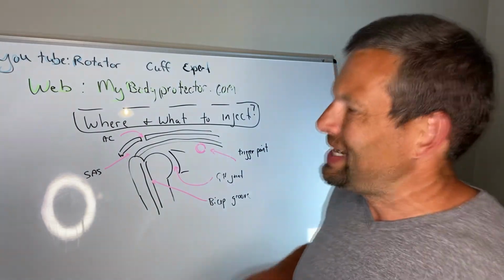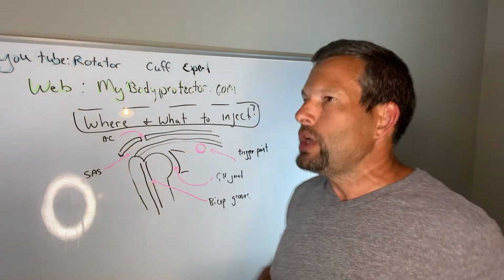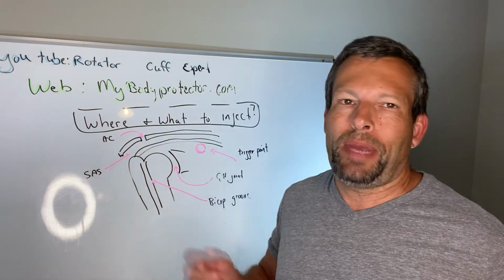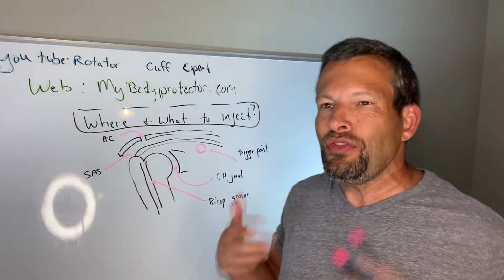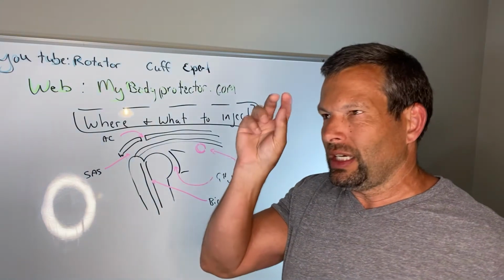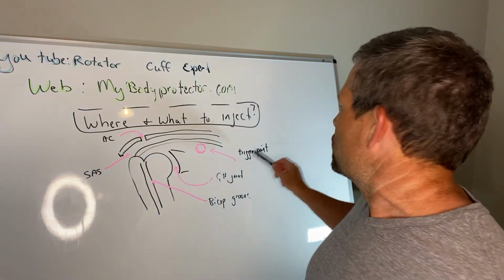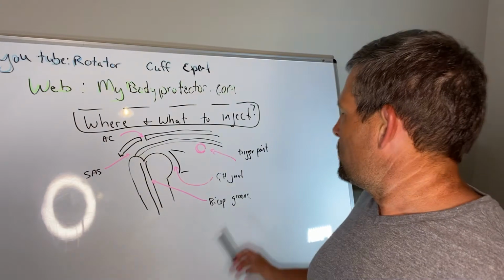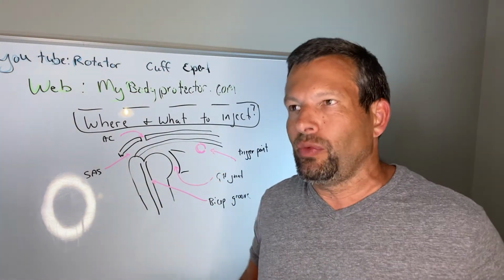And the last one, which is not technically in the shoulder, but we'll include it anyway, is a trigger point. When you have an irritated shoulder, there are many places you can have spasms, around the periscapular muscles, or the shoulder blade muscles, or the traps up here. If you have inflammation and a trigger point, which means a specific pinpoint spasm within that muscle, we may do a trigger point injection. So those are the general ideas: AC joint, subacromial space, bicipital groove, glenohumeral joint, and trigger point. Those are the general spots that we may inject in the shoulder.